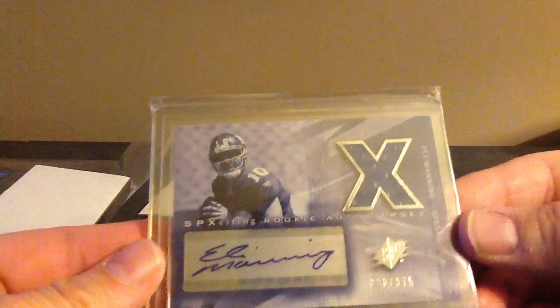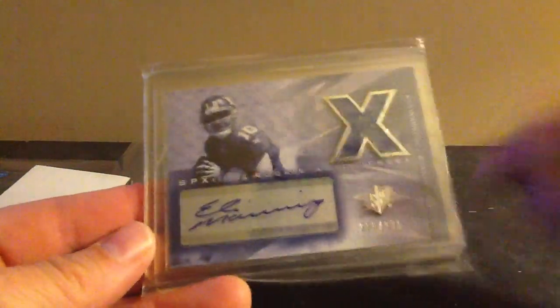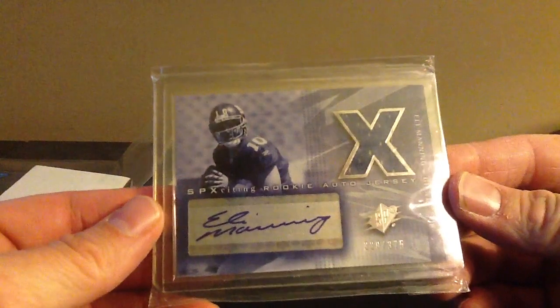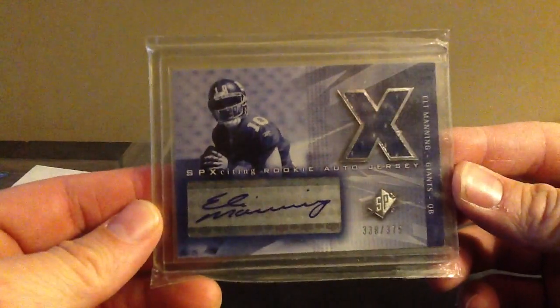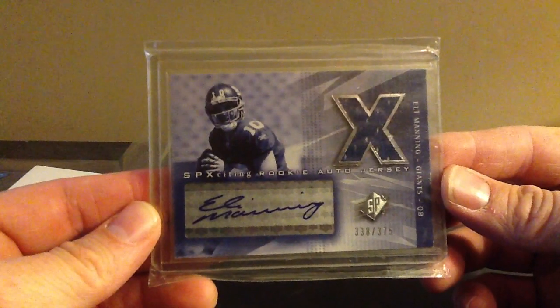That's a badass card. Eli, SPx 2004. This set's extremely sensitive. And you can see the white chipping. So this isn't really a candidate at all. If I did, it'd be probably a Beckett 8, PSA 7.5. So it's probably not worth it unless you want your card slabbed. But it's still a badass card of a great player. Two Super Bowl rings. Looks like he gets enough respect. I mean, he's had some bad seasons, but most quarterbacks have.